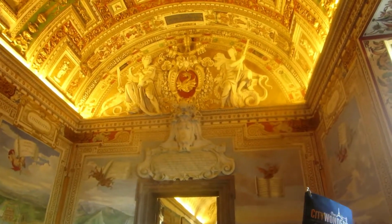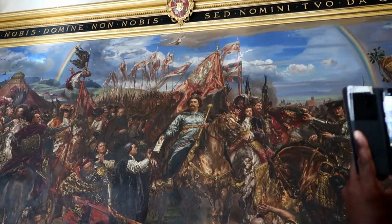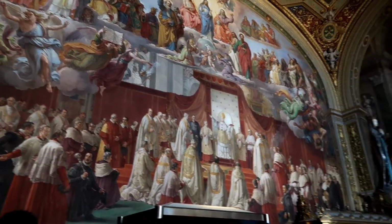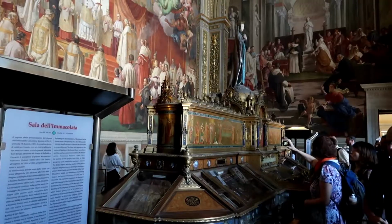There were many rooms adorned with spectacular paintings by Renaissance masters such as Botticelli, Perugino, and Raphael. This masterpiece is called Immaculate Conception by Francesco Podesti. There were treasures everywhere.